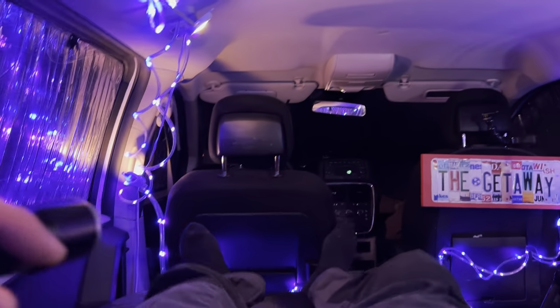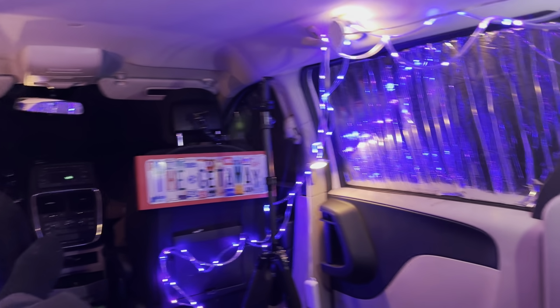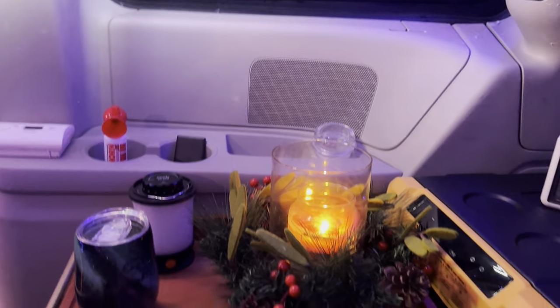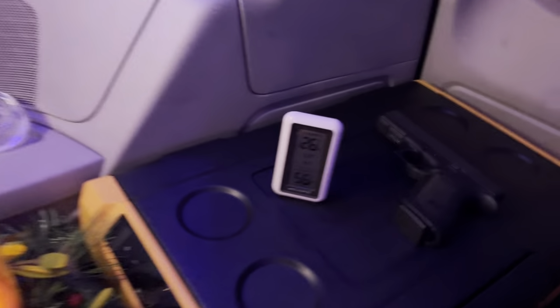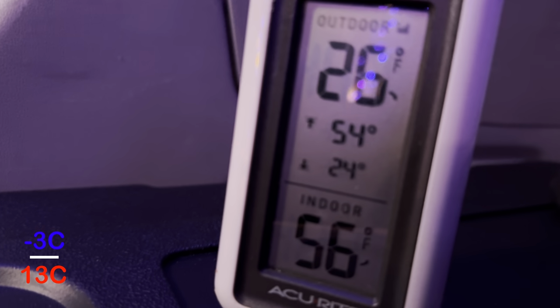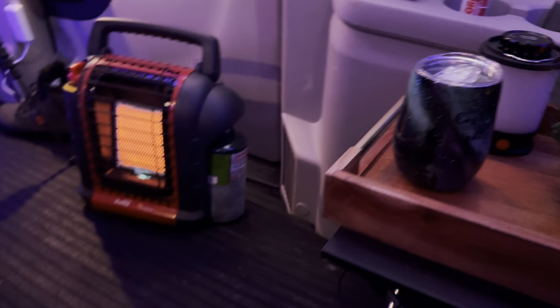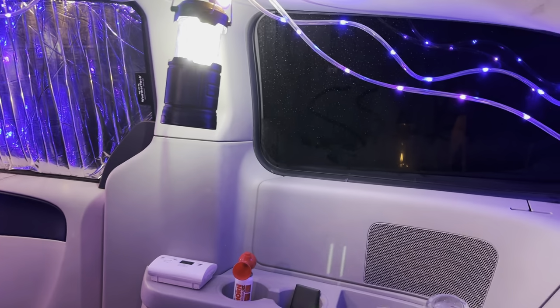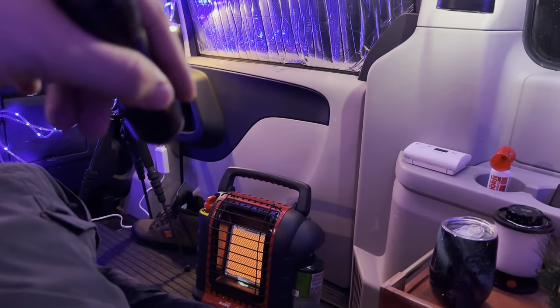Look at this, guys. We got beautiful snow falling. We're inside the warm van. Oh, got a heater. Got all of our necessities. Got a fridge that we don't even need anymore. Let's see. 56 in here now. I've turned the heater down to low and I'm just trying to balance. And like I said, that's because we're by the windows, but over here it's much warmer.